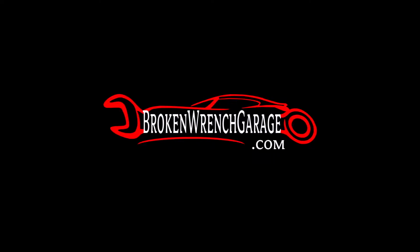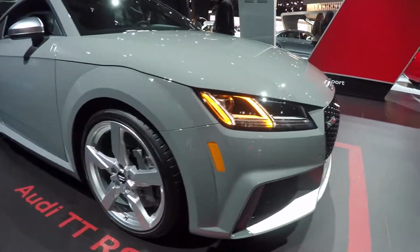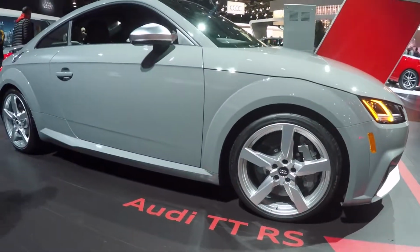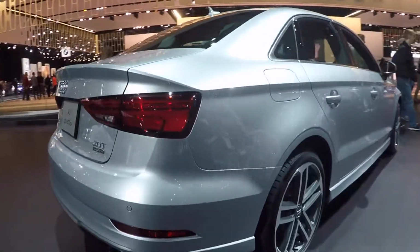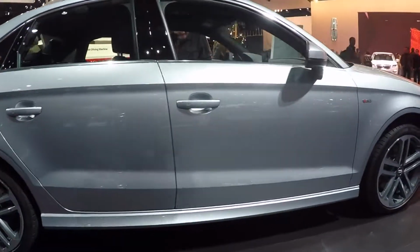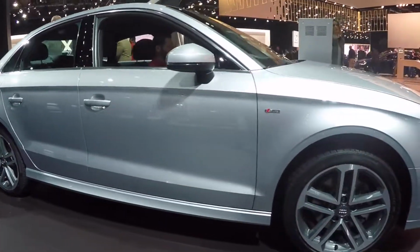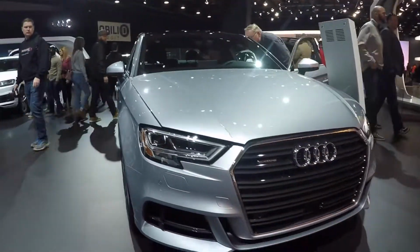We started the day off looking at some Audis. First off was the Audi TT. This 2.5 liter 5-cylinder produces 400 horsepower. Next we checked out an A3 Quattro. The 2 liter produces 220 horsepower. Not a powerhouse by any means, but a very practical car for everyday driving.